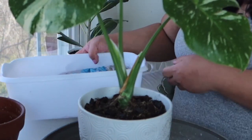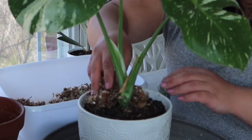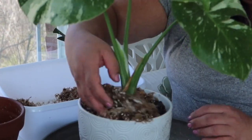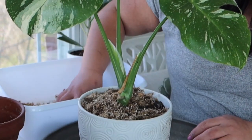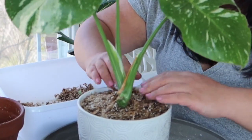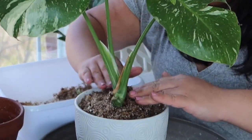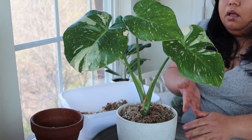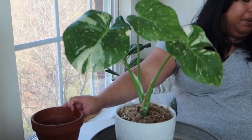Yeah. And I'm actually going to put a layer of the moss on top. This is just to help it retain moisture, and honestly, some type of mulching so that it doesn't dry up pretty quickly. Yeah, and it also looks good. So there you go. I have to clean it up a little bit, but that's pretty much it.